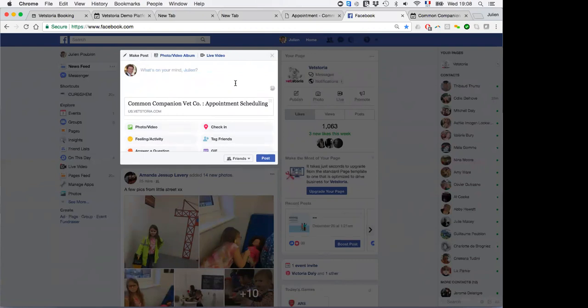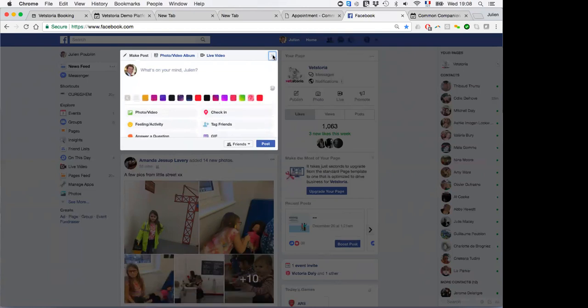You would then end your post by saying that every single owner of a dog that's not vaccinated should click the button below to book an appointment. Providing that kind of call to action to your clients will make a big difference between just being sensitized to the post and actually coming and getting their dog vaccinated, potentially saving their lives and bringing you a little bit of business.